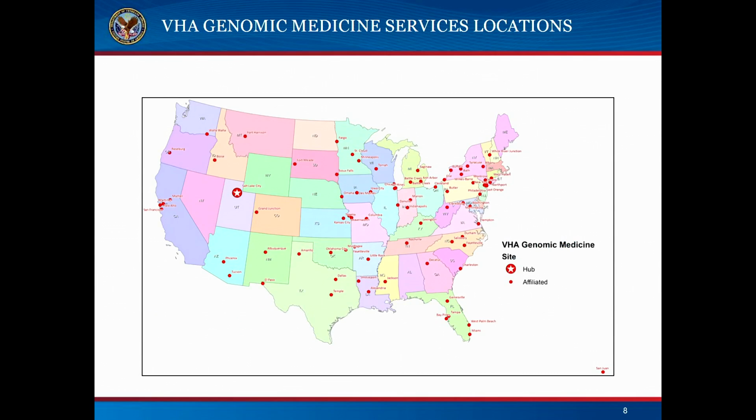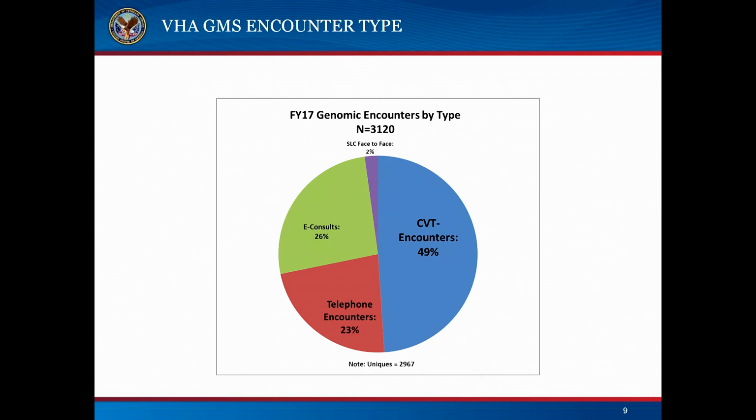Here's where we reach now. That's pretty good. Ironically, a lot of the heaviest users are from the academically affiliated programs that have active cancer centers because they knew and they were first in line. We have a backlog of 40 VAs that want our service. We do about a quarter e-consults. A lot of those come from lab services. We're sort of the final arbiter of is this test indicated?